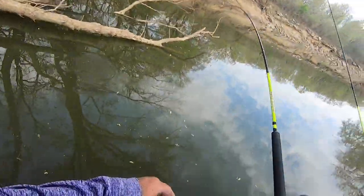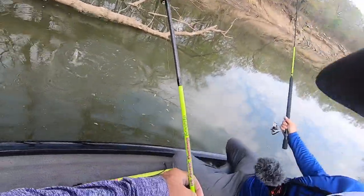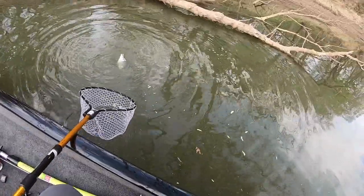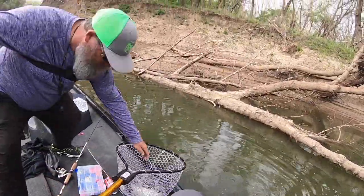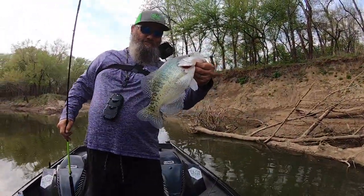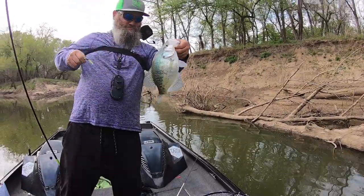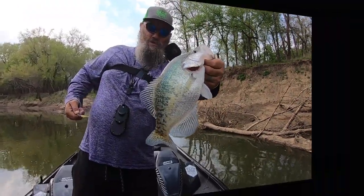Son, a stud crappie again. Oh my god. Get him here. Get him here. I got him. Oh, I can't even. Oh, dude. Nice fish. Freaking nice fish. Right here, bro. These are 16 inch, I mean, toads. Wow. Toad.